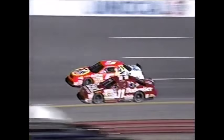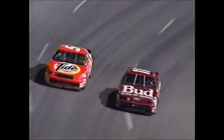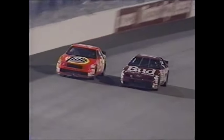Take a look at this 5 and 11 squabble. This is for 7th spot. Here's Elliott on the inside and Ricky Rudd. Understand that his number next year will be 10. Still have the Tide colors. They're talking real questionable about number 4, but I think they're looking at the number 10 car with Ricky Rudd.